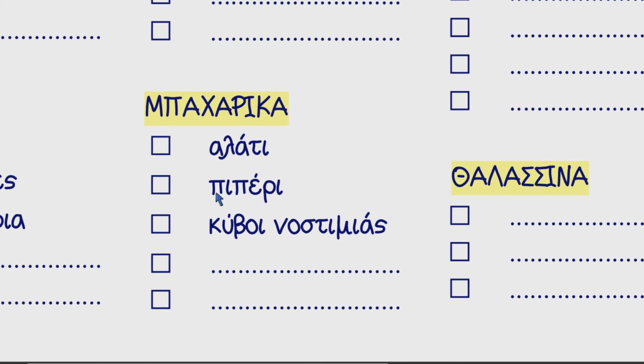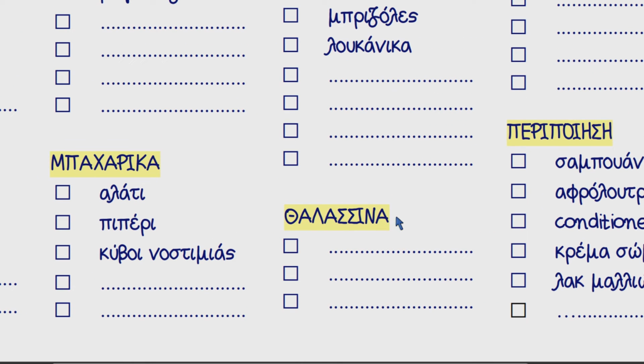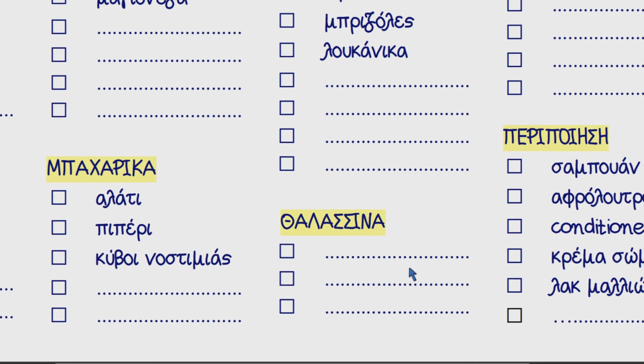Μπαχαρικά, spices, and other things to add to the food to make it tasty. Αλάτι, salt. Πιπέρι, pepper. And kiwi νοστιμιάς. That's stock cubes. Kiwi cubes, νοστιμιάς means tasty cubes. Θαλασσινά is seafood, like ψάρι, or ψάρι is fish. Χταπόδι, octopus. Other types of stuff.